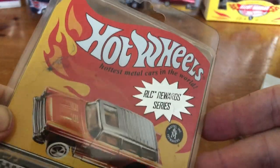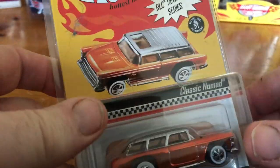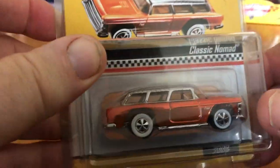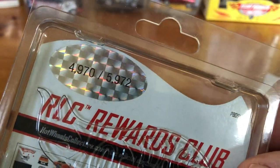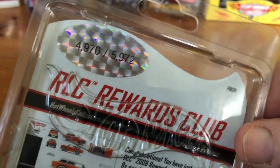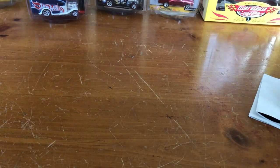Red Line Club rewards card. I did not receive this as a rewards card. I bought this secondhand. I was not a member of the Red Line Club in 2009, but Nomad is one of my favorite castings. Okay. And if you could see that, 4970 out of 5972. Kind of an oddball number. Don't know why that is. Don't know if we'll ever know why. Okay, so that was the Red Line Club rewards car.